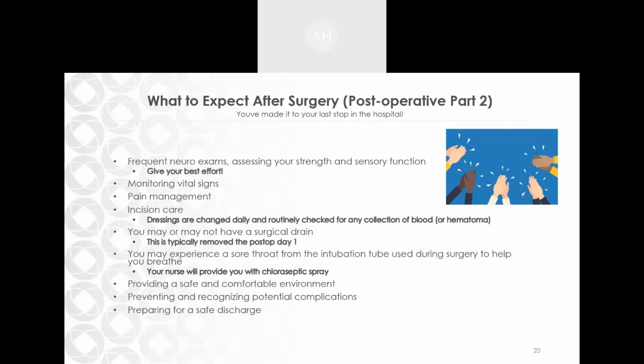Once you arrive on the neurospine unit, your nurse will do frequent neuro exams assessing your strength and sensory function. They will also monitor your vital signs, pain management, look at your incision, and change your dressings daily. You may or may not have a surgical drain, but if you do, it's usually removed post-op day 1. You may experience a sore throat from the intubation tube used during surgery to help you breathe. If so, please let your nurse know and she can provide you with some chloroseptic spray.